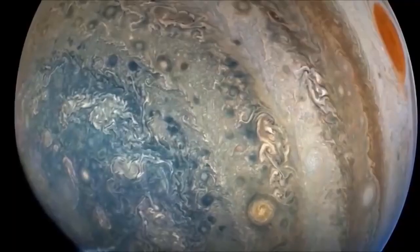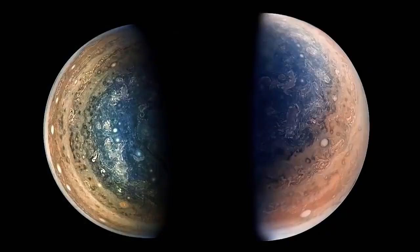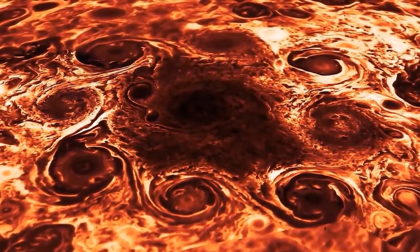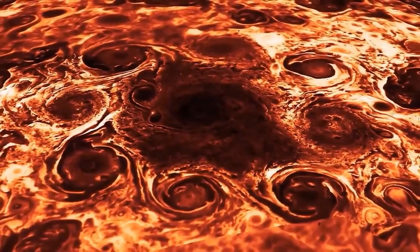The instrument was able to show that the field was irregular. This indicates that the dynamo which generates the magnetic field is closer to Jupiter's surface than expected and will be located above its metallic hydrogen layer. The launch is scheduled for June 2022.